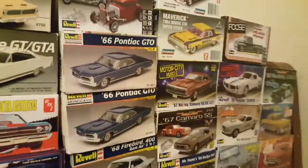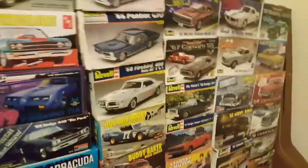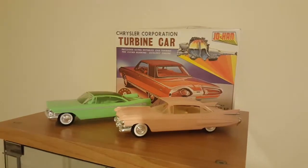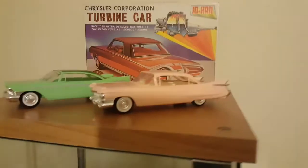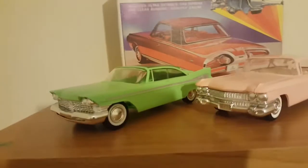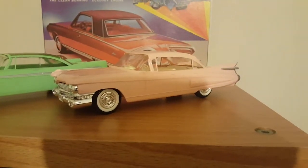So I'll show you a bit of the stuff in the laundry cupboard. You'll have to bear with me, guys. Sorry about the camera shaking. Oh, here's some old Jo-Han turbine car and a couple of old Jo-Han promos. I think it's a '59 Plymouth and a '59 Caddy.